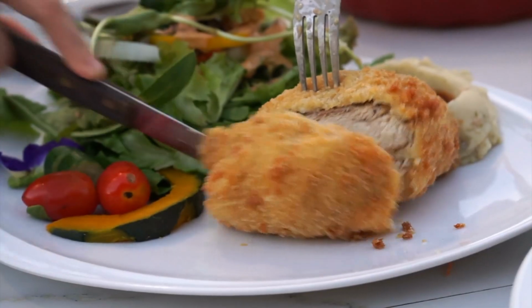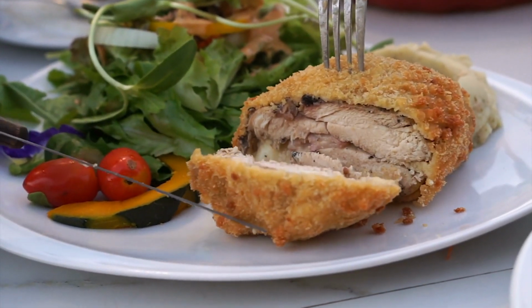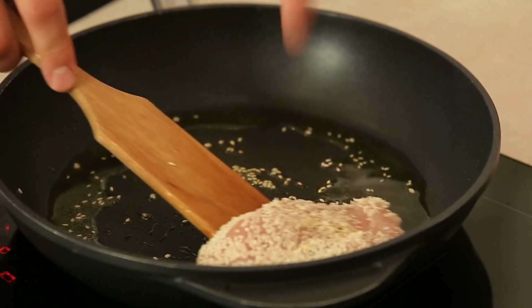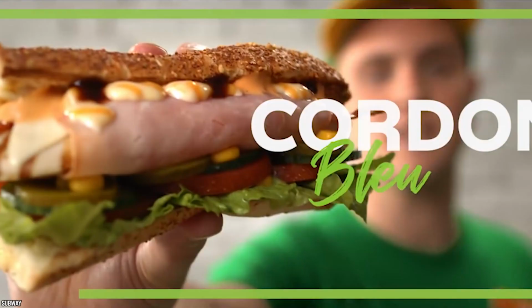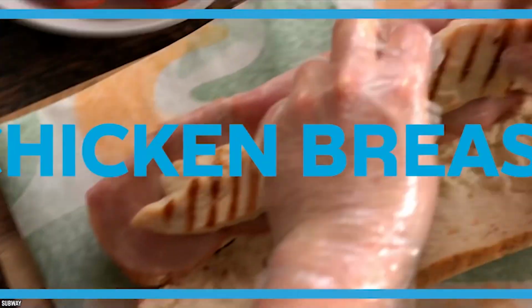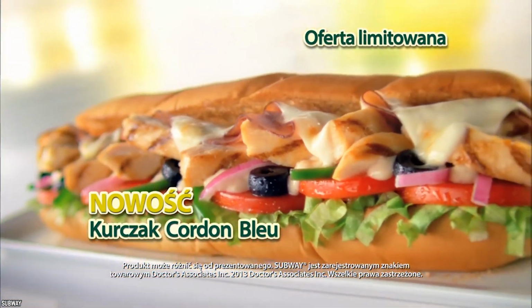Why is this fancy? Well, did you know that a traditional Cordon Bleu is a dish that originated in Switzerland and consists of meat wrapped around cheese, then breaded, and then either fried or baked? As you can see, there are many steps in making this dish. Its complexity is part of what makes it so fancy and exciting. It is food inside food inside food.